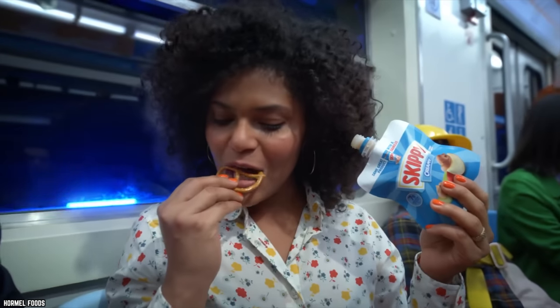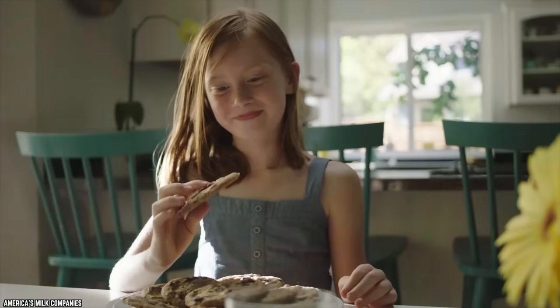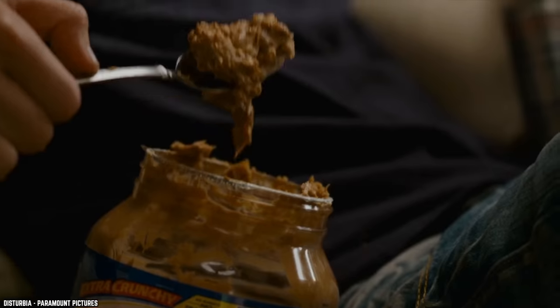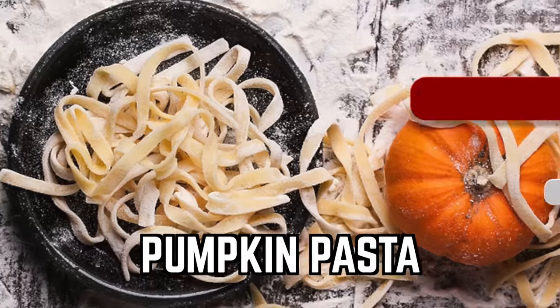Pumpkin peanut butter is probably good for anything regular peanut butter is good for, including sandwiches and as an ingredient in cookie recipes. And hey, you can even eat it right out of the jar. There's no judgment here. Pumpkin pasta.